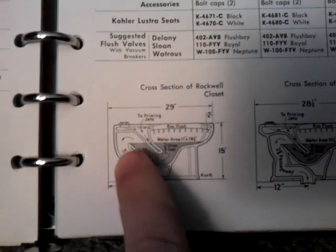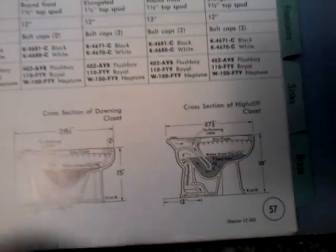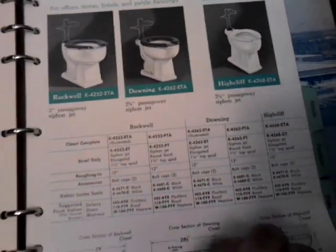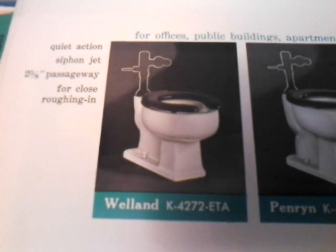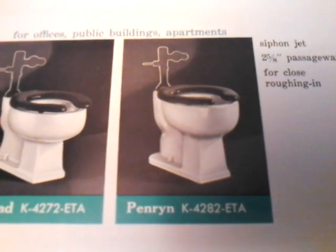Your Rockwell has a 3-inch trapway. Most of the other commercial Kohlers were 2.5, or actually 2 5/8 in the 70s. And many of these toilets were available in elongated and round front as well. The Downing, Highcliffe never was. The Welland was a quiet, flushing, swirly toilet, much like a standard Afton. Penryn was a 10-inch rough-in model.